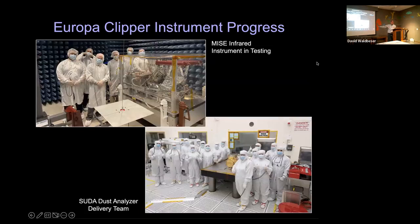The infrared instrument in testing. You can see the very proud team here that assembled the infrared spectrometer for testing. You're all wearing masks. Yes, oh yeah. And so part of that was COVID, but part of it is to be cleaned in the clean room with your instrument. Yes. The dust analyzer team at the University of Colorado, having built the surface dust analyzer, SUDA.